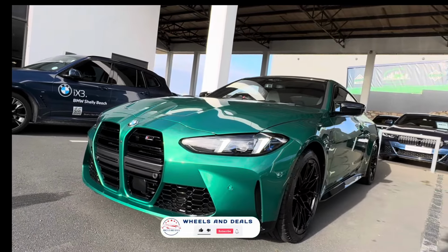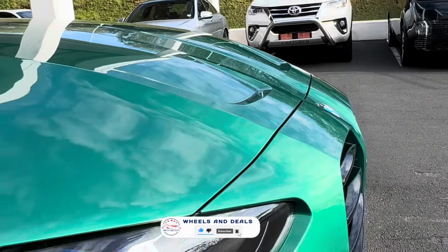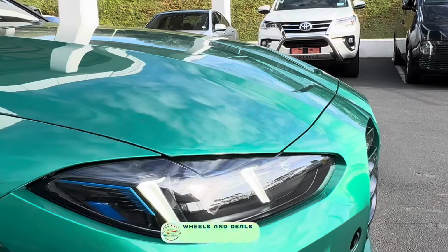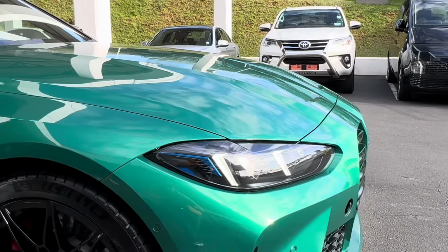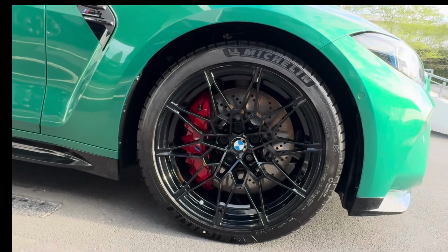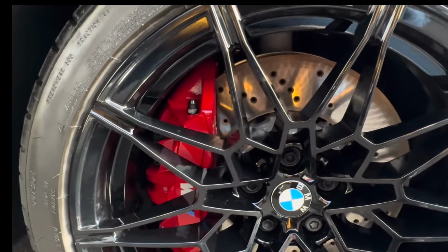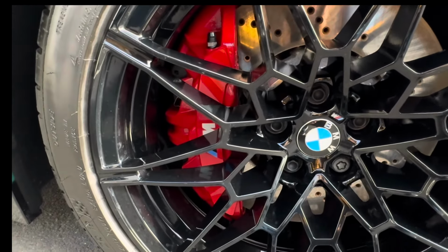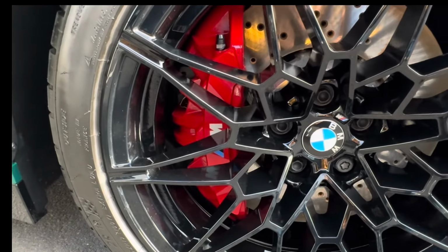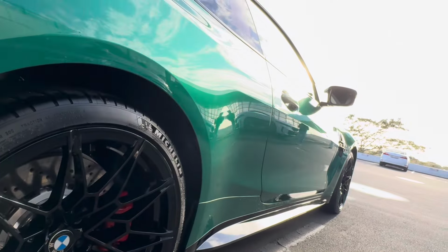The bonnet design features a sculpted, muscular look with prominent creases that emphasize the car's power and aerodynamics. Moving to the side, on this M4 you get shining black sports rims, 19-inch in the front and 20-inch at the back. With Michelin tires with a tire profile of 235/35/19 in the front and 285/30/20 at the back. You get double piston M Sport brake calipers with ventilated brake discs.